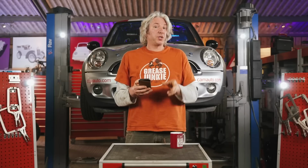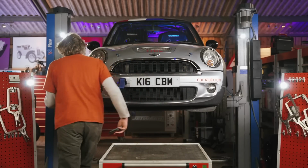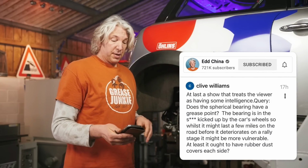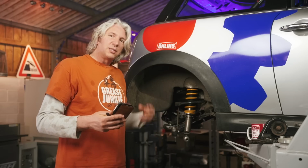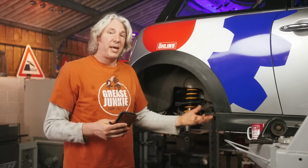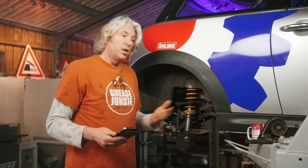Now, I've got just one more question about the Mini, but I will keep this Mini stuff down to an absolute minimum, obviously, and I can answer this one around the back of the car. So this question is from Clive Williams. It says, does the spherical bearing have a grease point? Obviously, he's worried about the fact that because it lives inside the wheel arch, pretty much where all that road spray, the mud, the grit, dog eggs, road apples, all that kind of stuff is going to be all over this, it might contaminate and damage the bearings. But also, he said, at least it ought to have some kind of rubber dust cover on each side.